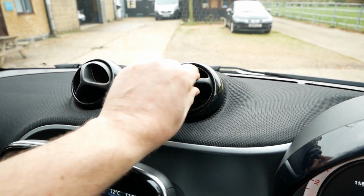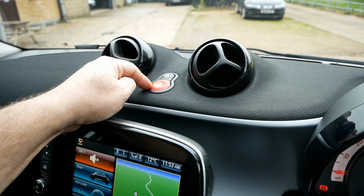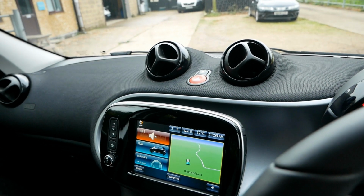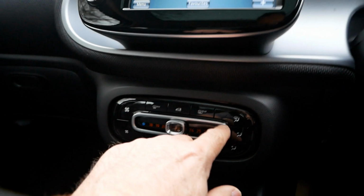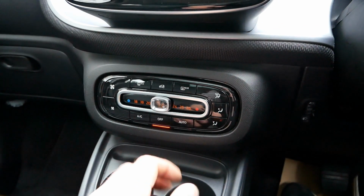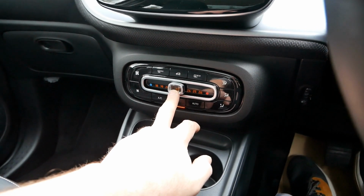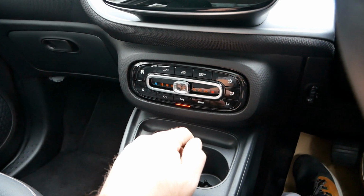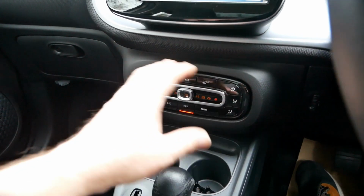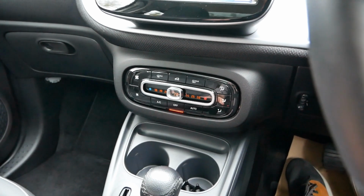Very nice air vents, hazard light and locking switch straight out of a Renault Kangoo or Modus or other cars like that. The heater system is quite a nice retro looking heater control. I'm not sure actually whether these have got a heat pump or resistive heater. There's nothing in the brochure to tell you which it has got, and of course there's very little information around on these cars, hence why I'm making this video.